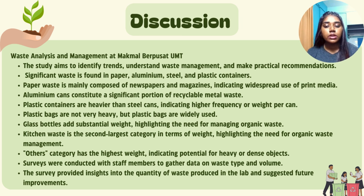So this survey was conducted with staff members at Makmal Berpusat UMT to gather data on the waste type and also the volume. This survey provided insights into the quantity of waste produced in the lab and also suggested future investments.